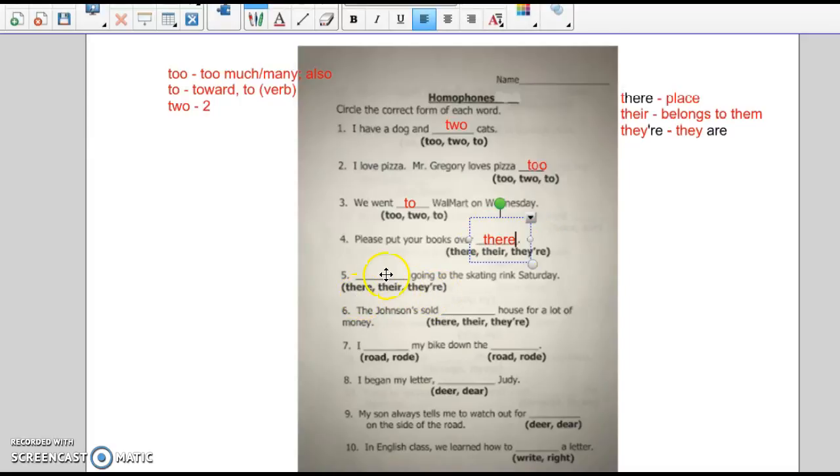All right, they're going to the skating rink on Saturday. Is it over there going to the skating rink? Is it belongs to them going to the skating rink, or is it they are going to the skating rink? It is they are, so it's the contraction. Make sure you capitalize your T, and don't forget your apostrophe right there between your Y and your R.